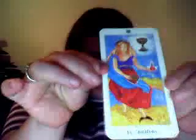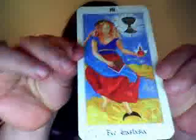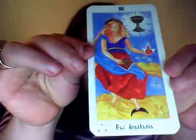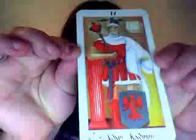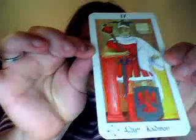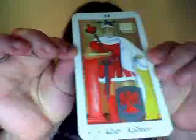Card number three. I'm a bit shaky, sorry. Card number four. I tried to put it at an angle so the light doesn't go too much on it, or you won't see much. Card five. See how there's silver and gold in it?